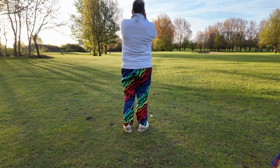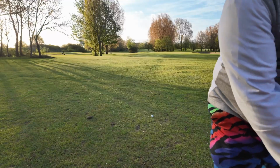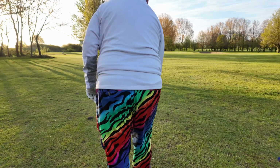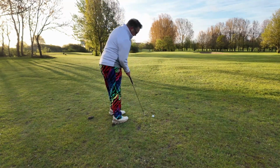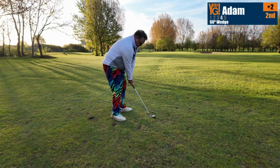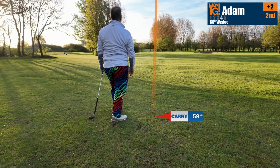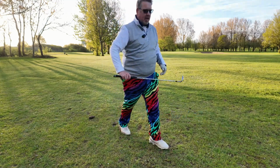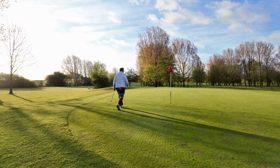Well, that was slightly disappointing after what was not too bad of a tee shot, really. We have got 67 yards. So that is a 9 o'clock 60-degree wedge. Middle of the green, if you please. Is that going to be long? Nope. Middle of the green. Bit over the flag. Yeah, so just past the middle of the green.